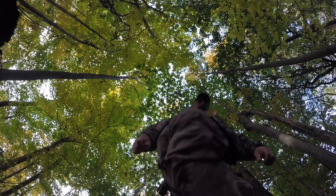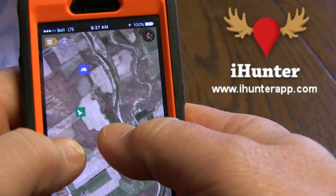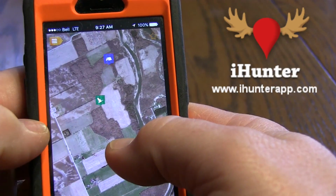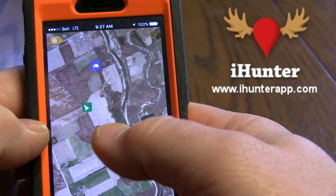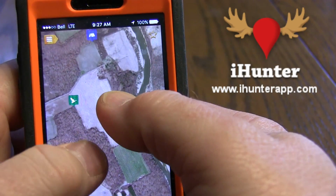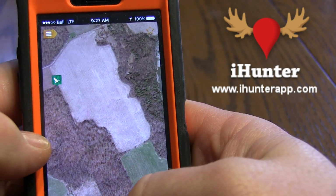Now you have a property to hunt, you know it's going to hold turkeys. The next step in your scouting is to go online at home and look at Google Earth. I can't say that enough. Or download iHunter, and look at the satellite imagery of the area that you're going to hunt. You're going to be able to see ridges, valleys, creeks, natural pinch points that animals are going to flow through, and whether you're hunting deer or turkeys, it's exactly the same.